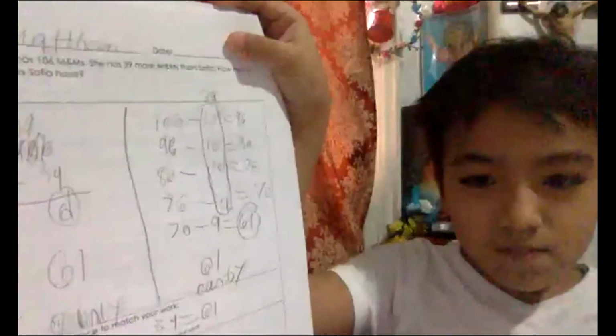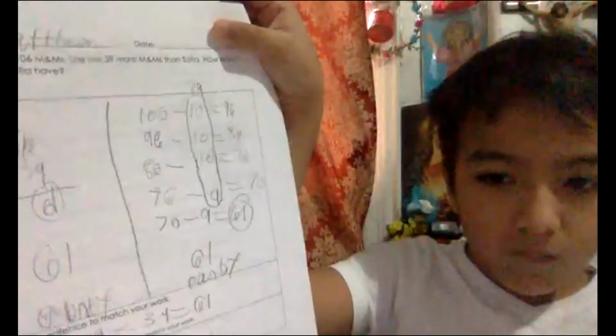Can you point to your answer for me? All right, Matthew, that answer is not correct. I want you to check your work using the inverse operation. All right, Kays, let's see it. You can just show me your paper, love. Yes. Whoop, whoop. Nice job, Kays.